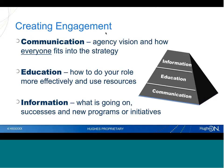When you think about the communication, you want to consider who you're communicating to, obviously. Are you communicating to visitors? Are you communicating to students? Are you communicating to employees? These are the things you want to take into consideration as you look into implementing a digital signage solution.